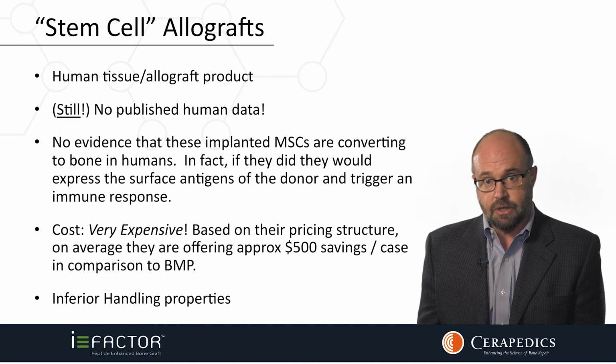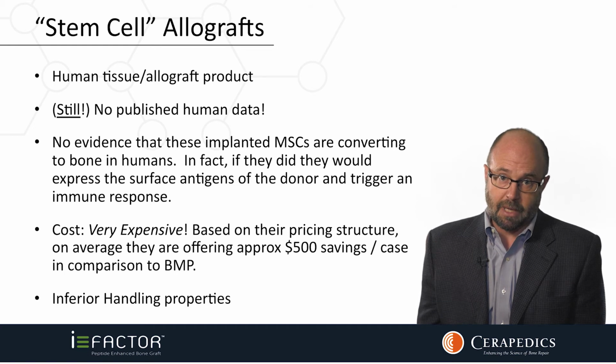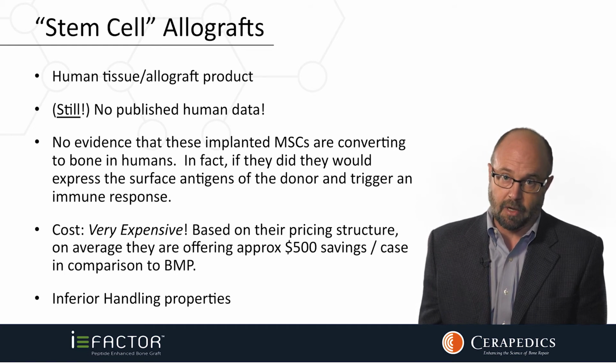So, reminder, these are HCT/P products, so there's no review for safety and efficacy from the FDA. To date, there is not compelling clinical evidence to support their use in the published literature. And if these cells are MSCs when implanted, and they should differentiate down the pathway towards becoming osteoblasts with the potential to form bone, they will express the surface antigens of their donor, and they will be destroyed by the patient's immune system, perhaps triggering some sort of local immune response. So to date, spending almost the cost of BMP to use one of these products on the basis of the currently available evidence doesn't seem to be supported at this time.